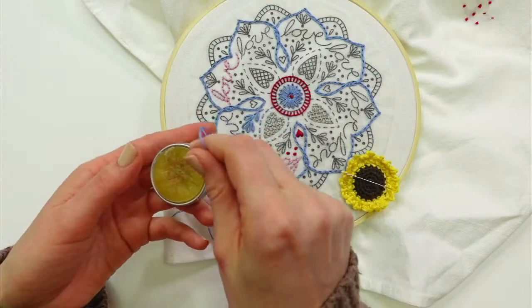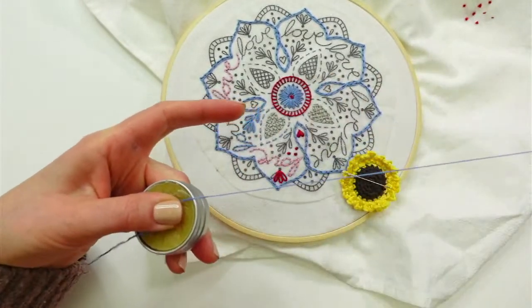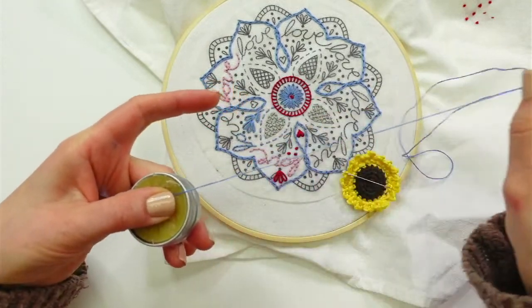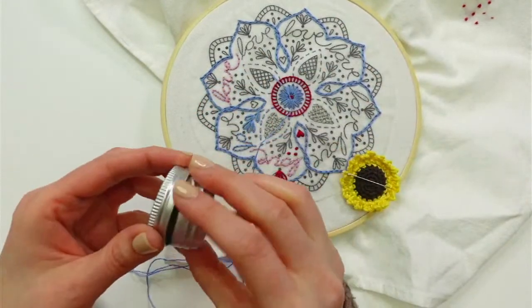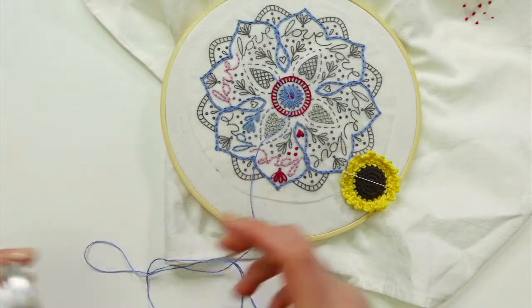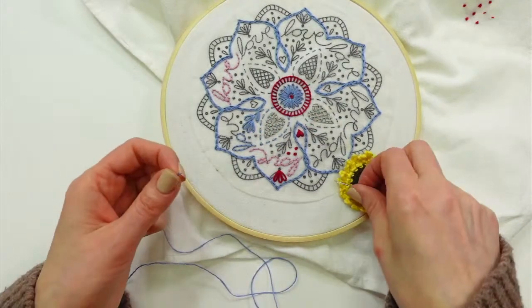Catherine says this was her favorite one. Oh, yay. Yeah, I really like this one. Oh, you finished it too. Nice. I'm jealous of all you guys who finished this. I have a ways to go yet, but that's okay. I can take my time and work on it.